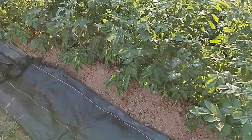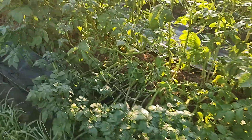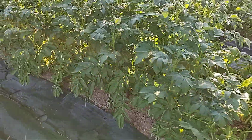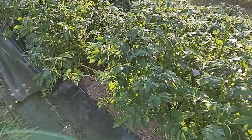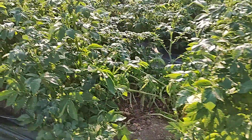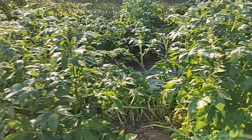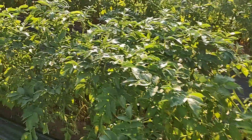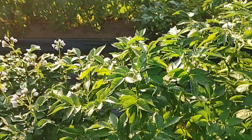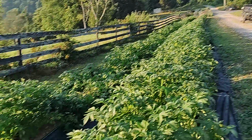Because if you've ever planted a garden before, honestly, it is not the easiest thing in the world to get accomplished. It's hot, hard, back-breaking work. My guess is where we have so many deer, there have been deer running through here. Okay, those were my Yukon Golds from here all the way up through there.